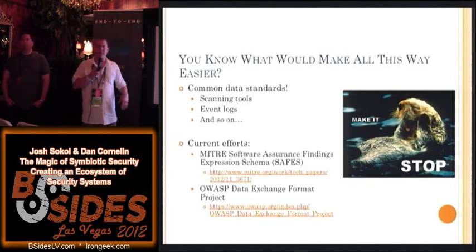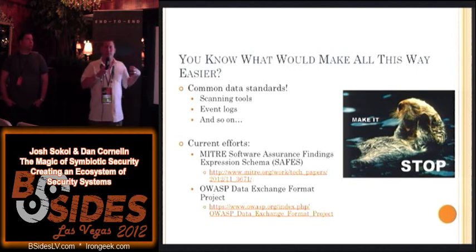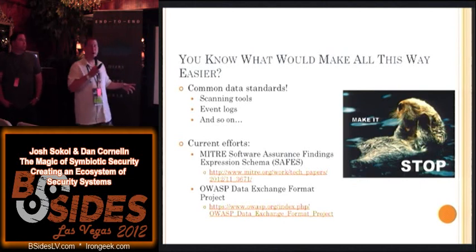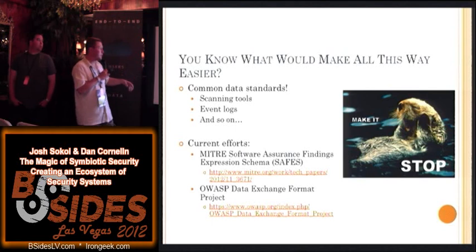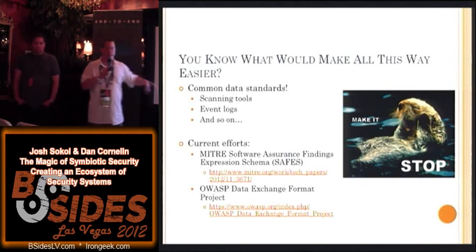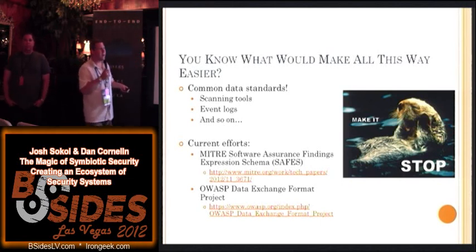I don't know if he's here, but he's the guy that's kind of heading up SAFES. My concern with SAFES is it's a little unwieldy. If you look at their spec, it's a 300-page UML diagram, which is maybe a little heavyweight, just talking about software assurance messages. The OWASP folks also have a data exchange format project.